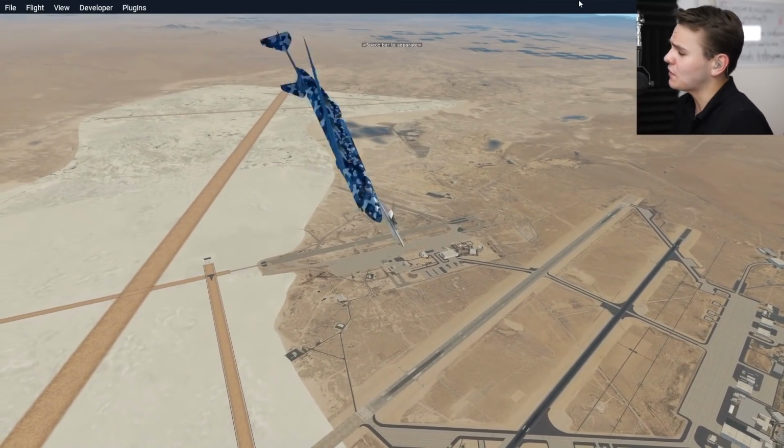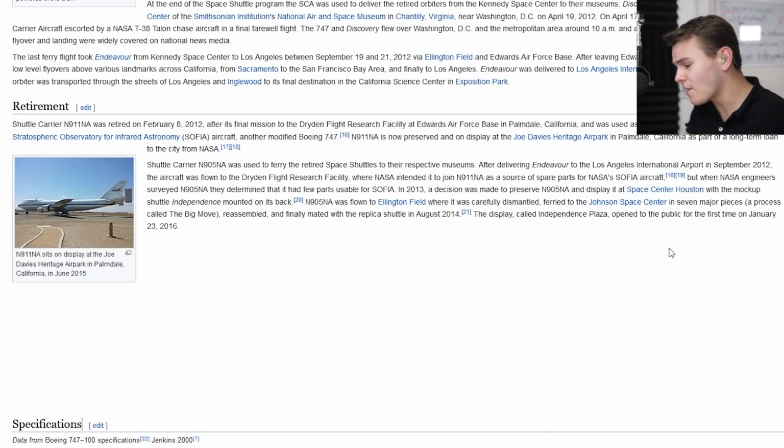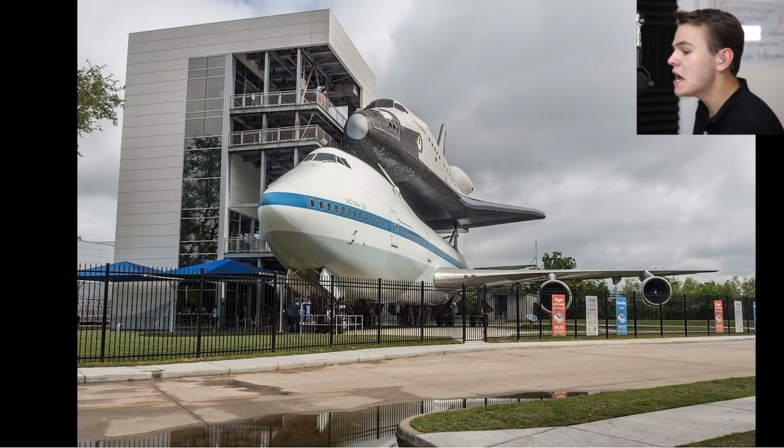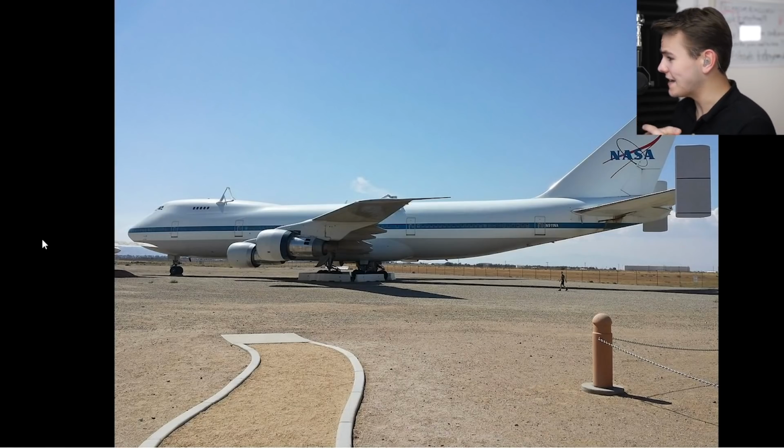But that's, everybody, the story of the 747 space shuttle carrier. Now, if you want to see a space shuttle carrier in real life, you can do that. They're retired as of now. For example, there is one on display here at the Space Center in Houston. Of course, they're all retired these days, as we don't really have a space shuttle anymore.